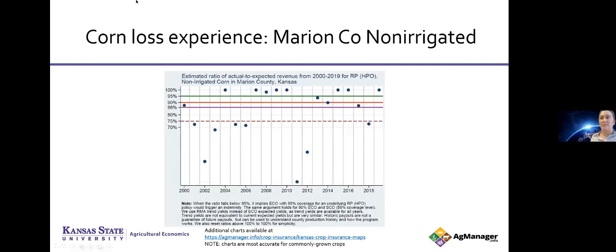Next, we look at loss experience for non-irrigated corn in Marion County. So above that green line, you have 8 years where you wouldn't expect any payments. You have another 2 years where you will get some small payment, maybe from 95% ECO. Another 2 years where you'd get a small amount under 90% and a full amount under 95. And then look at this. So 86% to 75%. If you bought SCO, you wouldn't have any SCO only years. But you would have, if you look below the dash, 8 years where you'd get your full SCO payout plus from the underlying policy. So pretty different if you look between irrigated and non-irrigated.